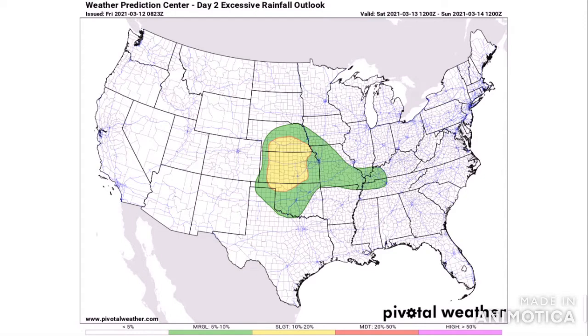Not looking like a good day whatsoever throughout the southern plains here, nor is it looking good for excessive rainfall. We're seeing a widespread slight risk, which means a 10 to 20% chance of seeing excessive rainfall exceed flash flood guidance within 25 miles of a given location throughout northern Texas, northern Oklahoma, central Kansas, and southeastern Nebraska, maybe even some of far northwestern Missouri, surrounded by a 5 to 10% chance or a marginal risk of seeing excessive rainfall exceed flash flood guidance, again, within 25 miles of a given location here.